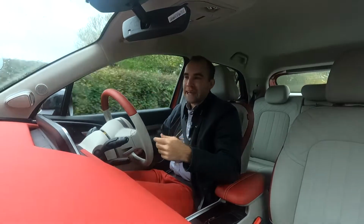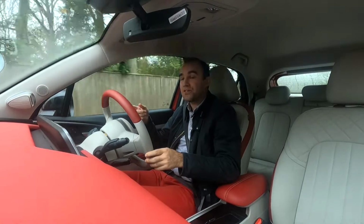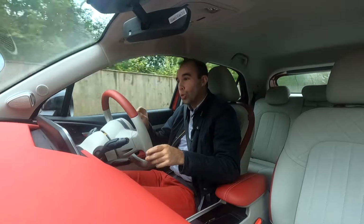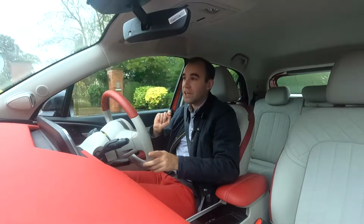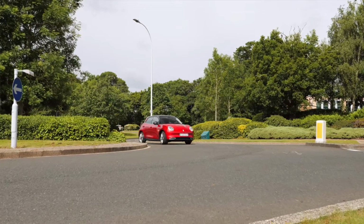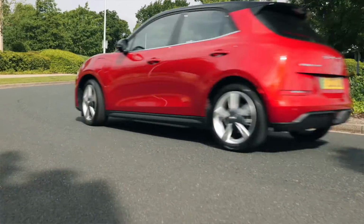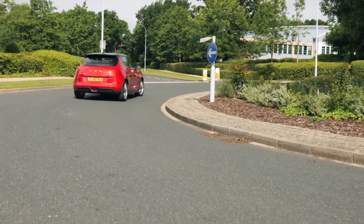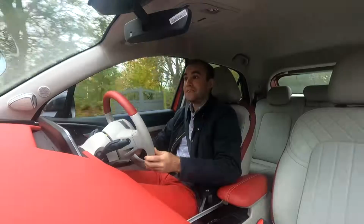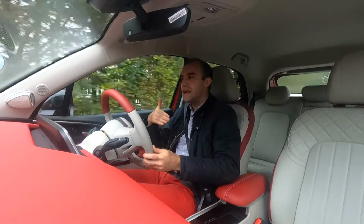Now the Ora Funky Cat is powered by a 48 kilowatt hour battery. That sends power to a 171 horsepower electric motor which powers the front wheels. 0 to 60 takes just over 8 seconds, and when you put your foot to the carpet there's a slight delay and it picks up speed very smartly. It's all very smooth. It's nicely measured actually.